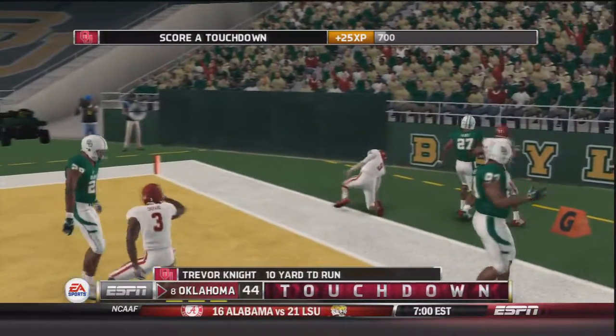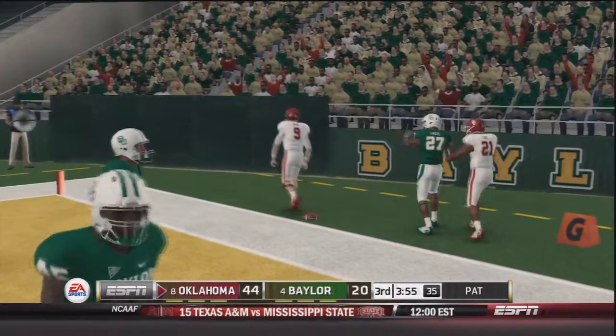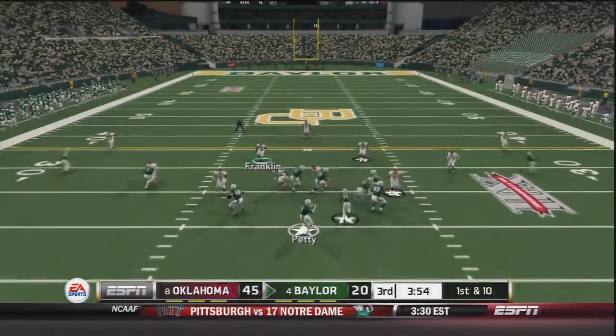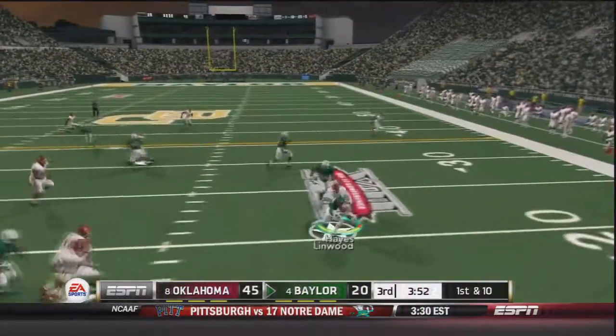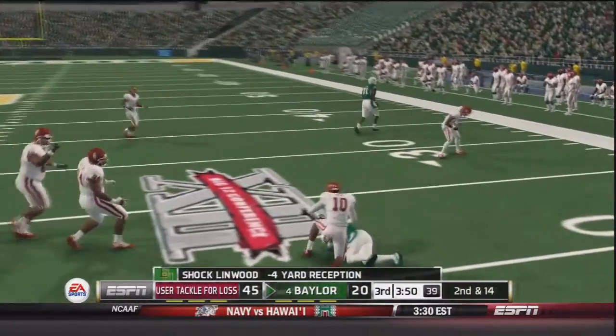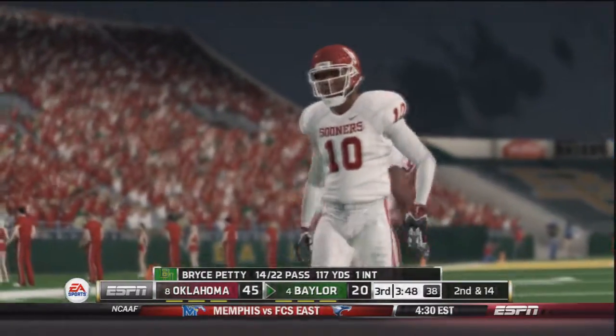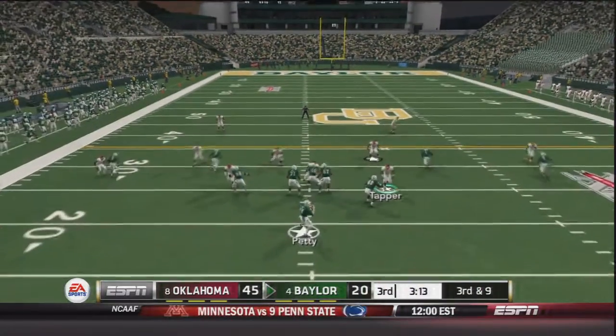Touchdown Oklahoma, 45-20 now, as Oklahoma doesn't appear to be ready to give up this lead. So 1st and 10, Bryce Petty drops back. He throws, and it's caught by Linwood, who is then brought down for a loss of 4. So Baylor's offense needs to get something going again on this drive. They need to do exactly what they did last drive.